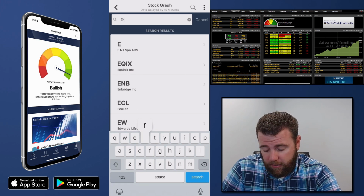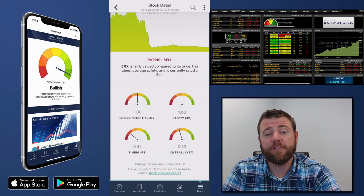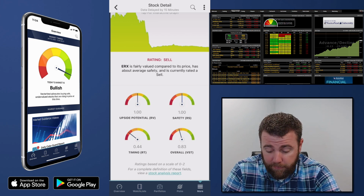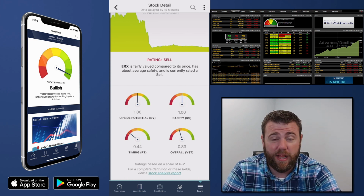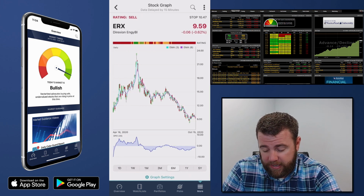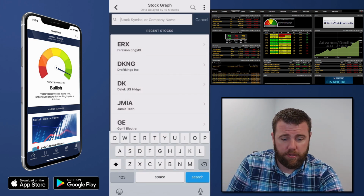All right, ERX. ETFs, great. All you've got to do with an ETF is look at the timing. At 0.44 tells us it's in a steady decline. Therefore, definitely going to be in the not category. Don't even need to look at the graph on it right now. Let's see what else we've got. FVRR.